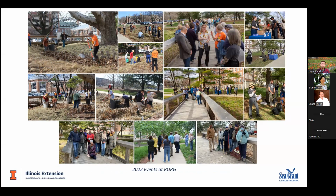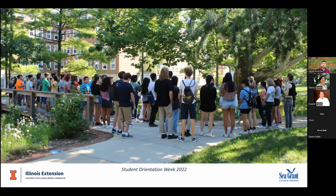This is a collage of some photos that were taken at events throughout 2022. Our volunteer events, we've got tours that were well attended. We've had in-service trainings that have taken place at the Rain Garden. Even just last fall, we had over 70 students attend a single presentation during Student Orientation Week. And so we're really happy to see the level of engagement that we've had so far with the Rain Garden.